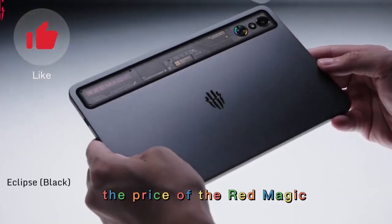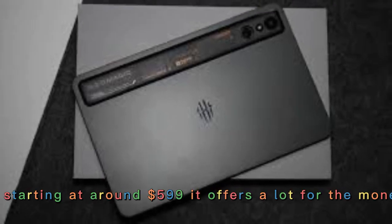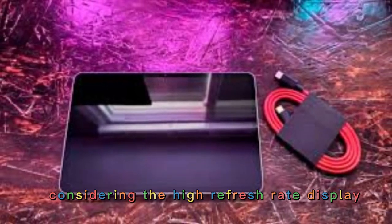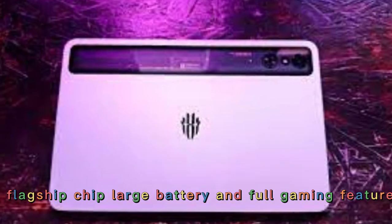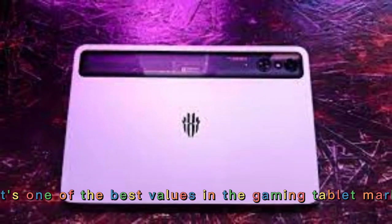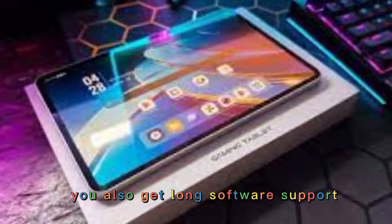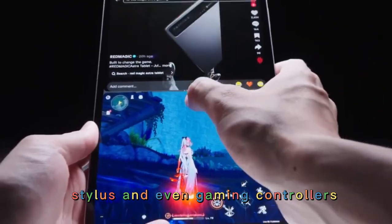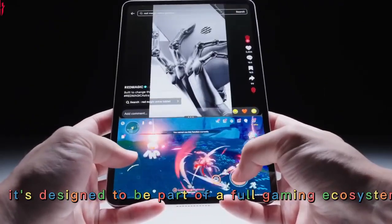The price of the Red Magic Gaming Astra tablet is aggressive. Starting at around $599, it offers a lot for the money. Considering the high refresh rate display, flagship chip, large battery, and full gaming features, it's one of the best values in the gaming tablet market. You also get long software support and accessories like keyboard covers, stylus, and even gaming controllers. It's designed to be part of a full gaming ecosystem.